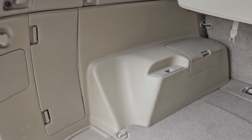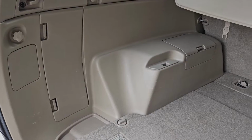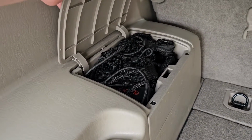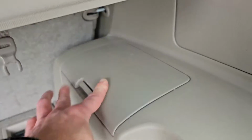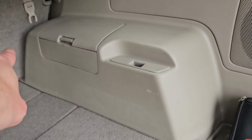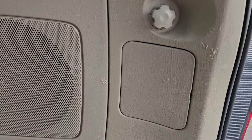Look how nice all of our plastic is back here. A few little minor scrapes. Nothing major at all, though. I mean, it looks really nice back here. Do have our factory net for groceries or whatever you want to use it for. A little bit of storage. Here's our plastic on this side. A few little minor scratches along the bottom side right down there, but nothing major. A few little spots right there as well.